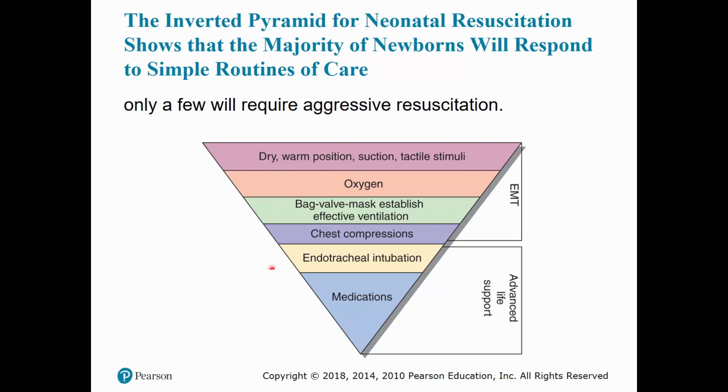And guess what, folks? Y'all can do this. Hardly ever should we ever have to get down here. If we get down here, this was probably a preterm, wasn't getting any prenatal care, the mother wasn't taking care of herself. That's usually when we get to this point.